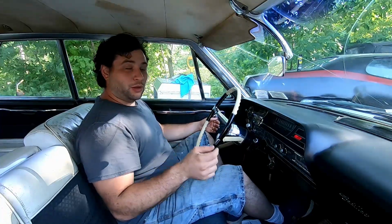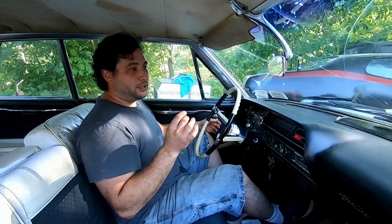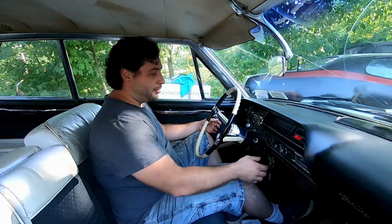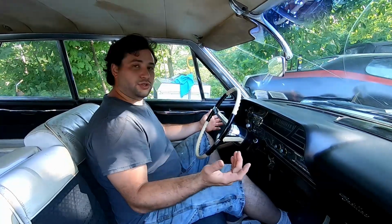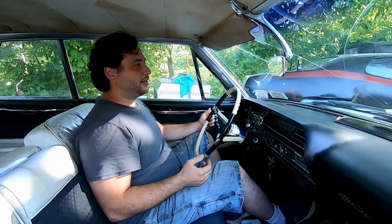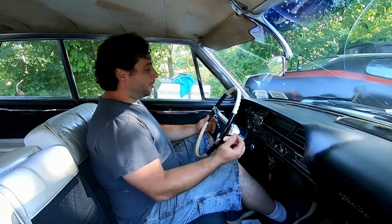Yesterday, the only real problem that occurred was very first thing in the morning. I had to open up the voltage regulator and just clean up the contacts inside of it, and that was it. Otherwise, she starts right up. It's such a quiet space inside here with the windows down. Doesn't have AC though, and yesterday was hot.